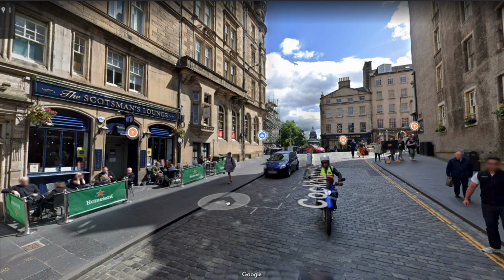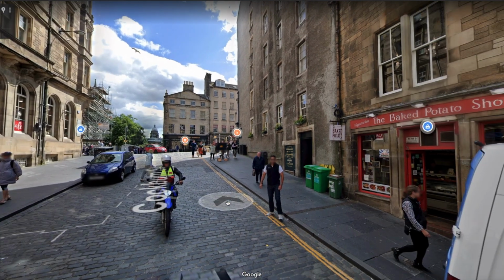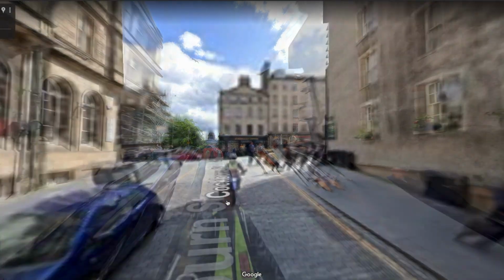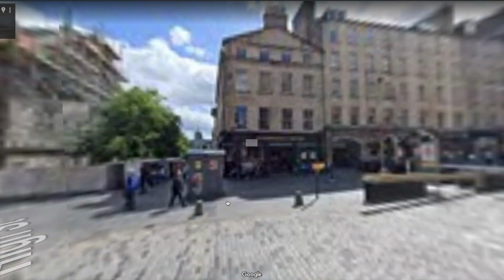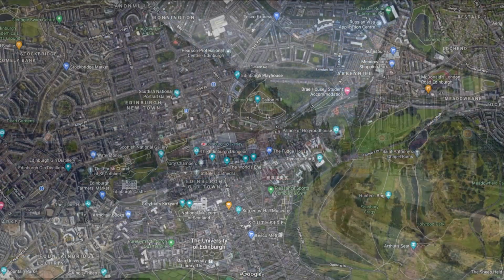You'll have the Scotsman's Lounge, a little bit older crowd, and the ever amazing baked potato shop that is both vegan and vegetarian, so I highly recommend. And of course, we are back at the ever beautiful Royal Mile.